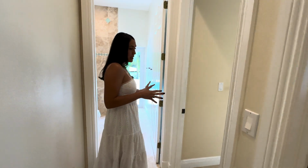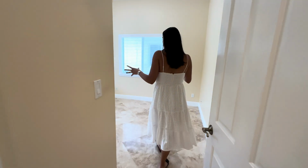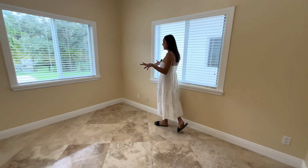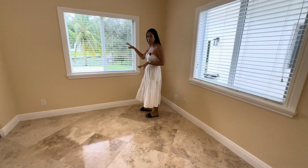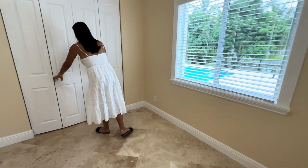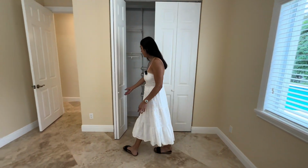Now this particular bedroom, it is on the corner, so you do have amazing light from the 2 windows coming in, and you do have your closet space there. This one is actually overlooking the pool, kind of like the primary one is, so it's on opposite ends to give you a reference point. And then this is the closet.